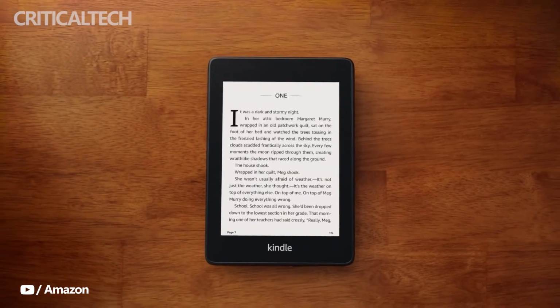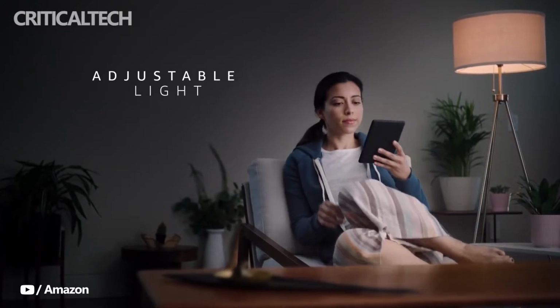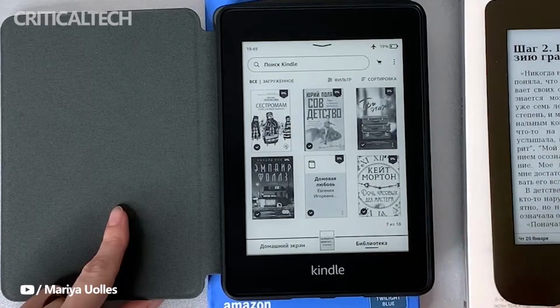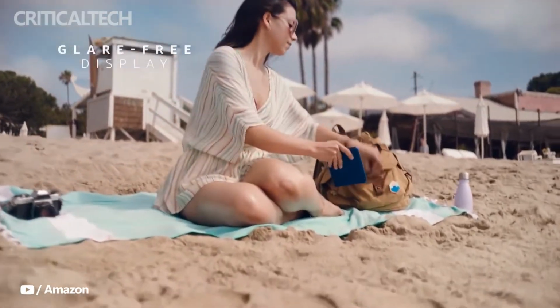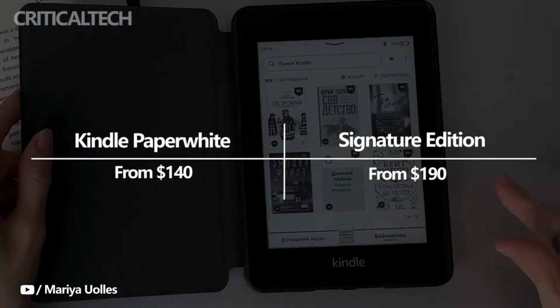The first Kindle made its debut in 2007. It wasn't the first e-reader ever released, but that original Kindle and its numerous successors quickly made Amazon a top player in the niche. One of the best Kindles currently available is the Kindle Paperwhite. It has a compact design, capable features, and a tempting MSRP of just $140.